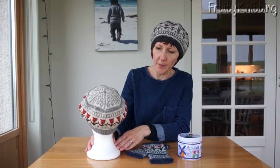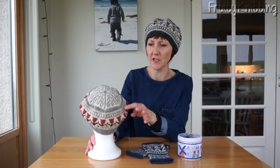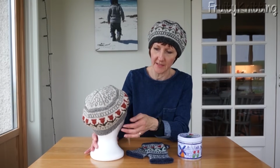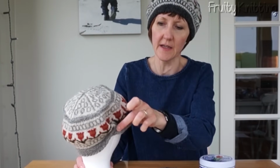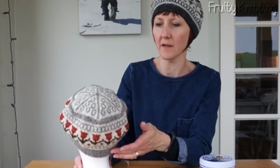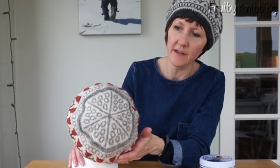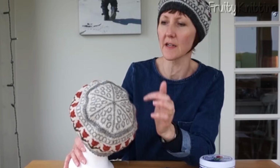So this is the Papal Beret, and again it's got the tulips and also the oval shapes and the circles as well, inspired by the windows on the tin. You cast on a rib, which is a lining, and then you knit a row of holes, which then is turned back to form the picot edging. And it's also got two rows of purl here to give it a bit of texture. And you can see here the crown has got the circles on it as well.